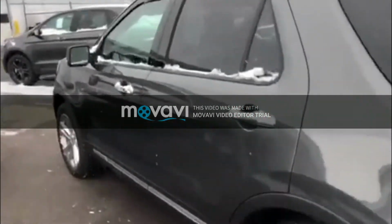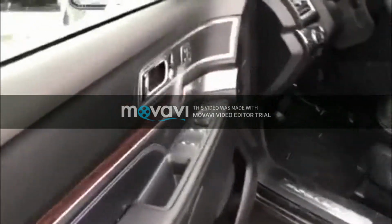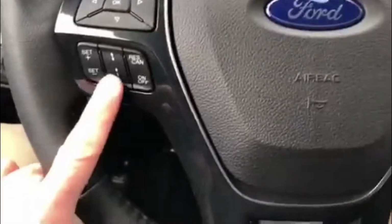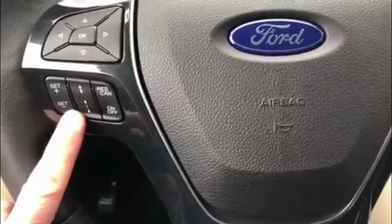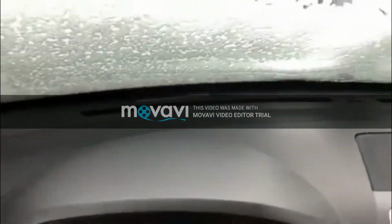Let me go up front here and show you a few extras. This one happens to have blind spot monitoring sensors. Memory seating now. Power tilting telescoping steering wheel. Same LCD here. Now we have adaptive cruise control where our vehicle will slow down in the event of somebody slowing down in front of us, or warn us with this LED heads-up display.